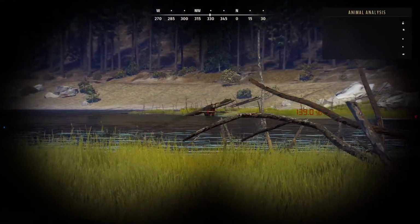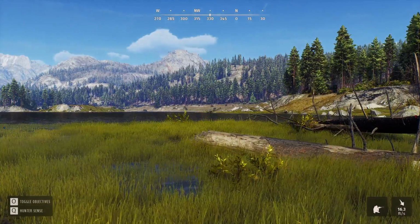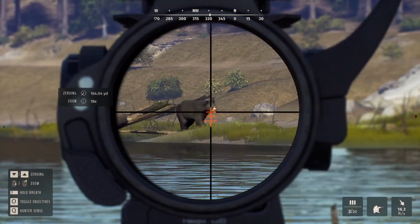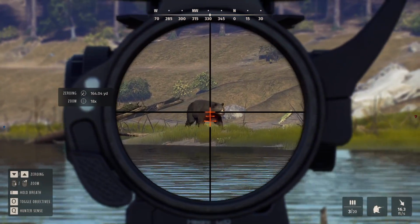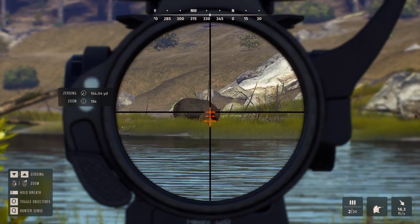Now, to be honest, I didn't really intend to try to get a black bear for this test, but I actually think that could be pretty decent for the 350, so it's just under 150 yards. Gonna try to get that shot in there somewhere like we just did for the mule deer.